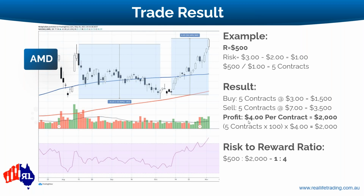So your profit is $4 per contract. Remember, it's $4 times 100, so that's $4 per contract. We have here a $2,000 difference. So 5 contracts times 100 times $4 equals $2,000. So your risk to reward on this particular trade was actually 1 to 4.